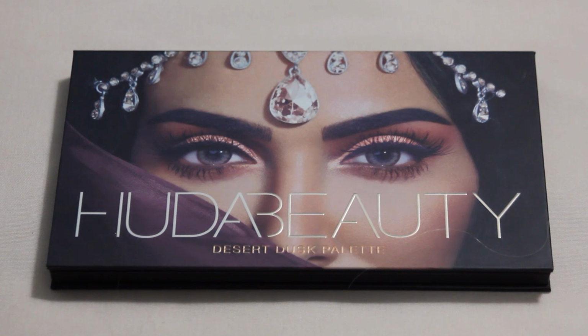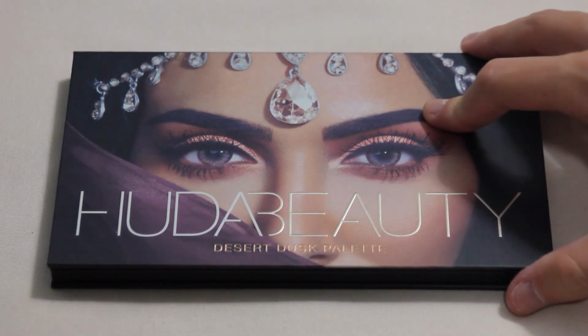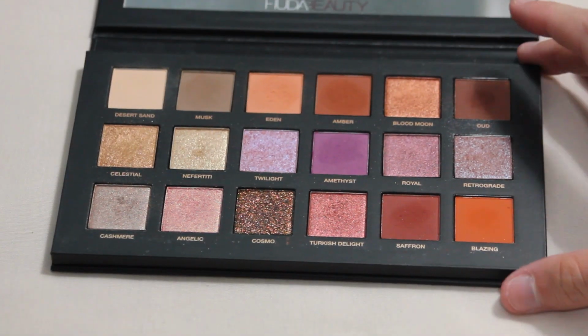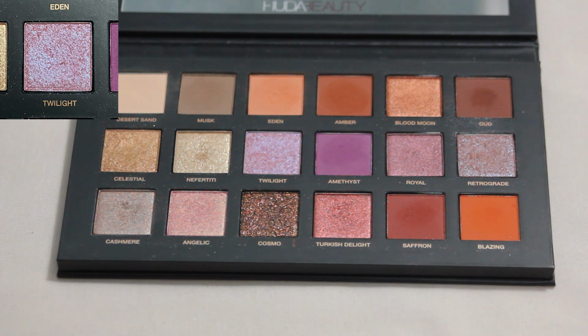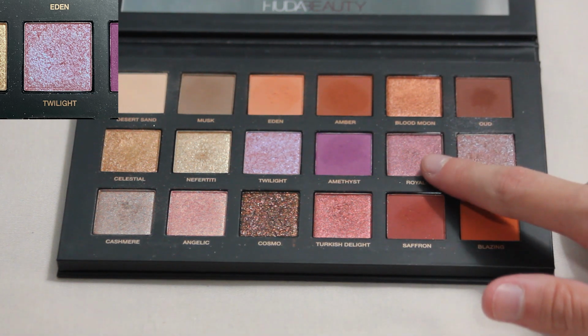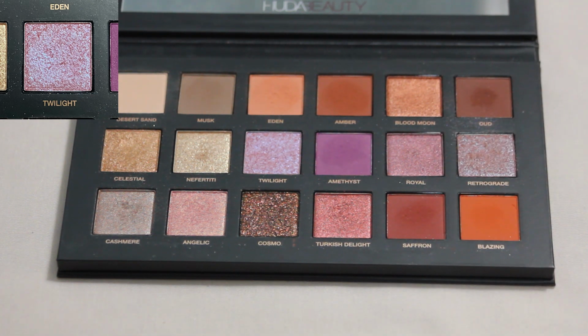And last up is my Huda Beauty Desert Dusk palette. This is gorgeous, and we rolled in the shade Twilight, which I am super excited about. For a second I thought it might be the shade Royal, which is not my favorite shade, but I do really enjoy the shade Twilight. It is a little bit of a drier formula I have found, but it is a really pretty color, so I am happy to test this one out a little bit more and get some good use on it.